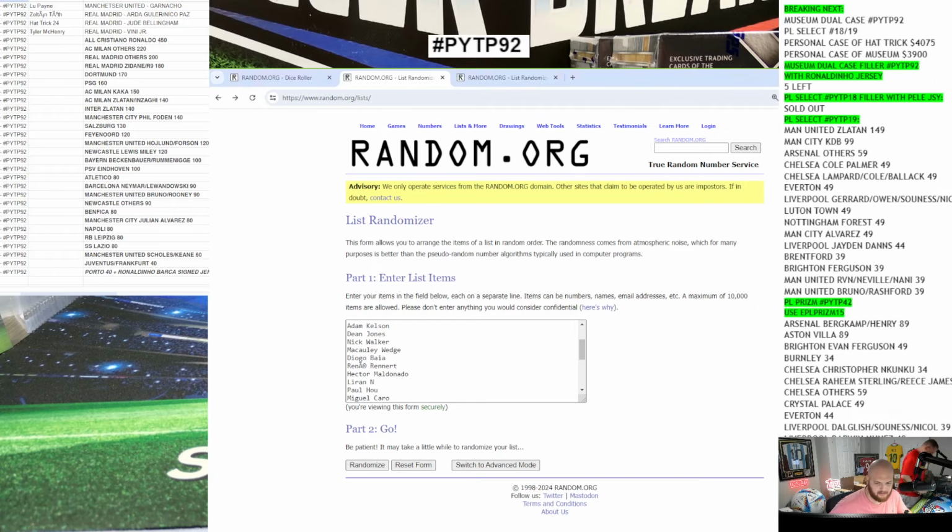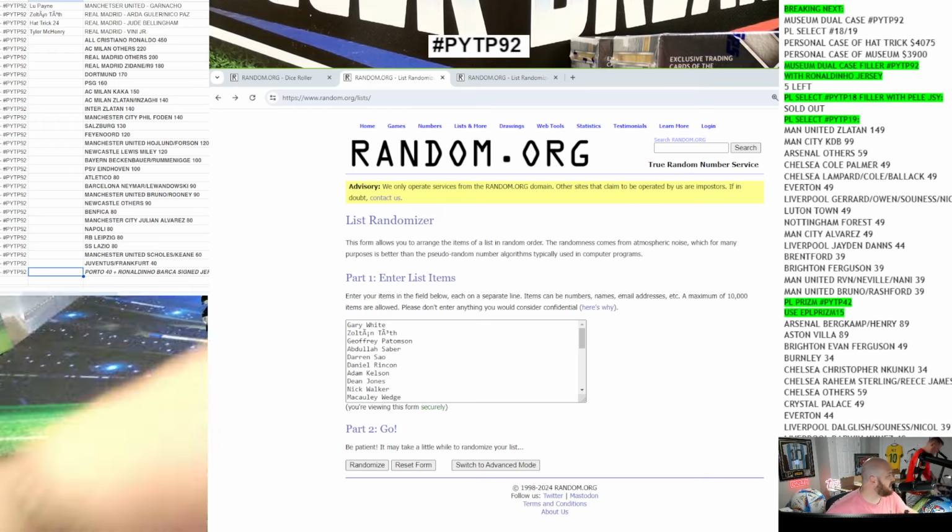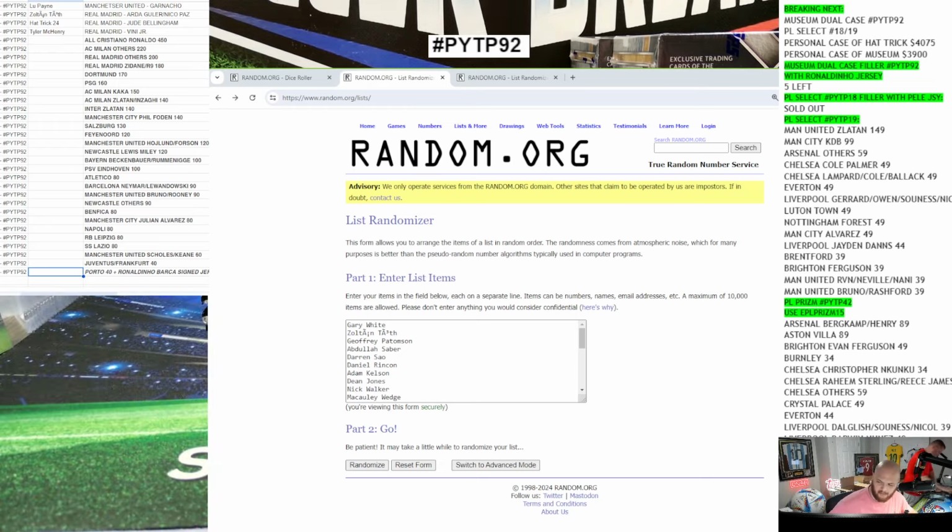Gary on top, Desvide on the bottom. Good luck, guys. We reroll on Snake Eyes, otherwise we go with it. On this one, the top spot is going to get Cristiano Ronaldo, and the Ronaldinho jersey goes to the bottom spot, so you want to be in the bottom spot on this one. You will get the Ronaldinho jersey and the Porto team. And then the top spot will get Ronaldo, the second spot AC Milan, and others, etc.